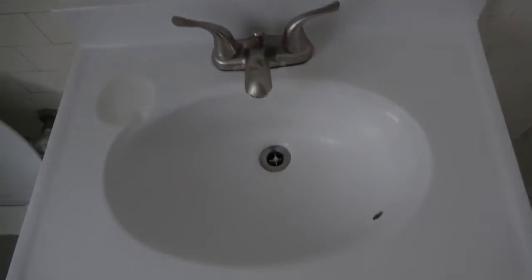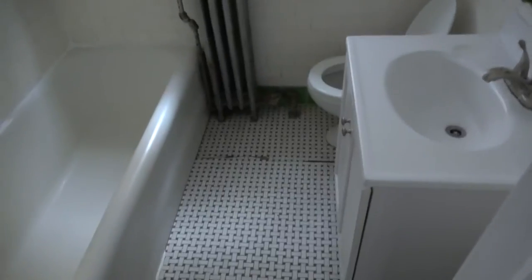The last thing to show you, boy, I got to work on my camera work, is the medicine cabinet. And that's got a couple of shelves. And there we see the fixture for the sink. And that's really it. It's just a nice dressing area that goes into a nice clean vintage bath. Very easy to use, very good water pressure, which is critical. Everything drains, which is really nice.